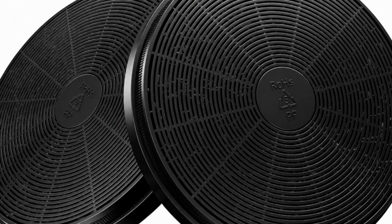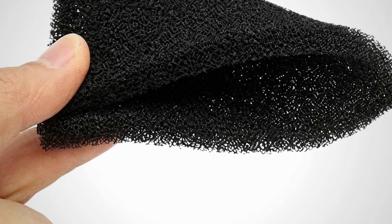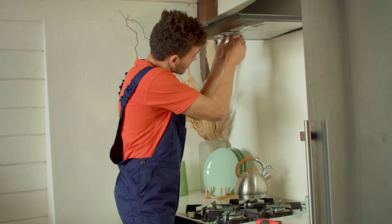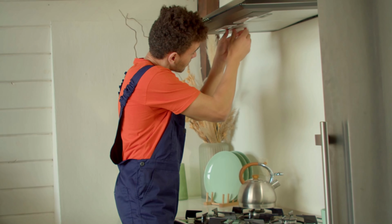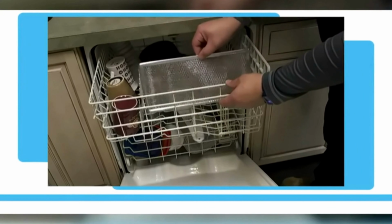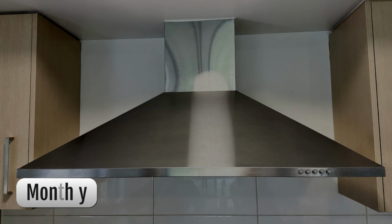If you have a recirculating model instead of a true exhaust system, don't forget the additional activated carbon filter, which needs to be replaced separately and is often overlooked during grease filter checks. Most grease filters can be easily removed and cleaned in the dishwasher or with hot water. Once a month is perfectly sufficient.